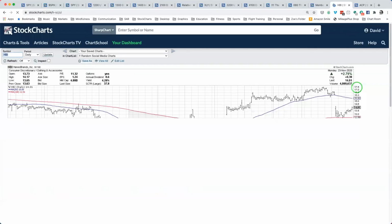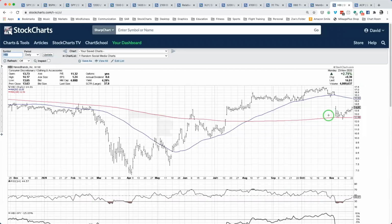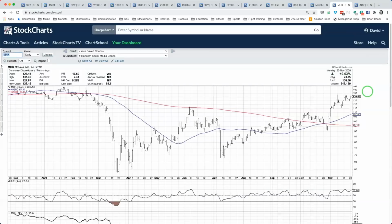If you're more of a bottom fisher and looking for things that are coming off of weakness, Hanes Brands might be one within consumer discretionary, coming out of an oversold condition, bouncing off of the 200-day moving average. I think as long as it holds the 200-day, you're in pretty good shape. If it were to break that, I'd be concerned about potential for further downside, but potentially refilling that gap and going more to the upside. Mohawk is another one, and this is one of those that looks more like a bank.